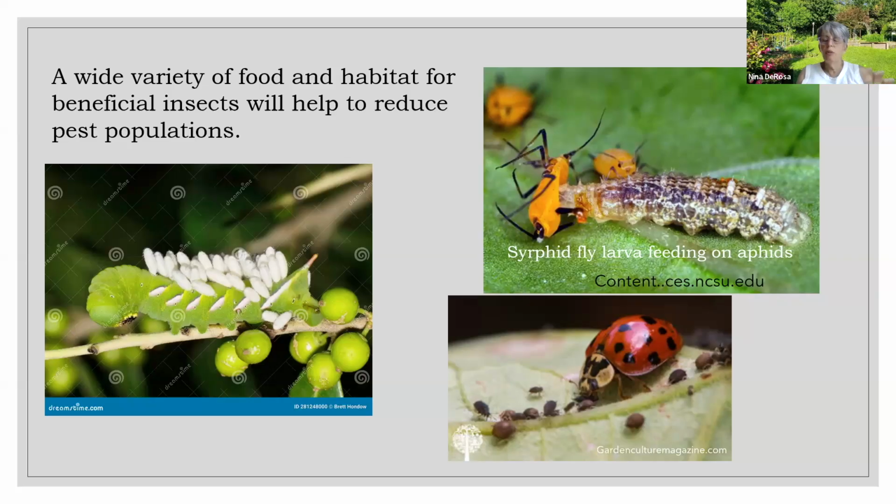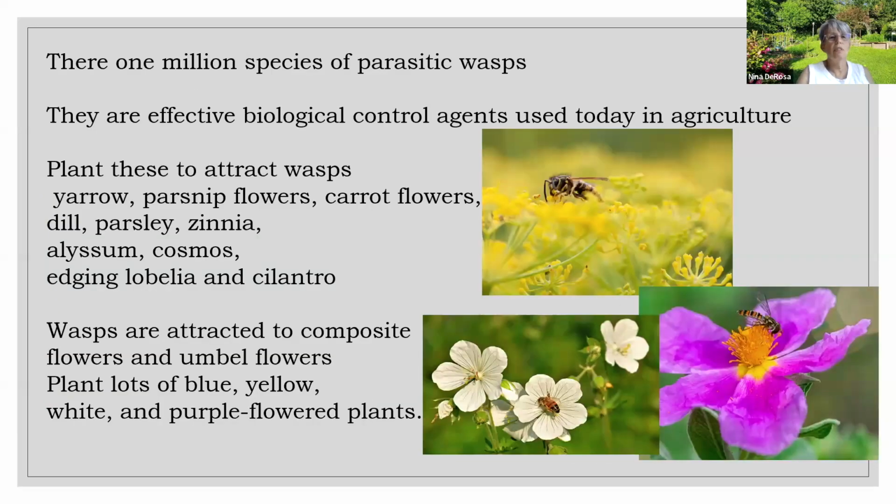So there's a lot of things that will work towards controlling a specific insect, but you don't have to learn how the insects work. Just plant a ton of flowers. There's over 1 million species of parasitic wasps, and they each have a beneficial effect on agriculture. As a matter of fact, they are used in agriculture to control diseases now.